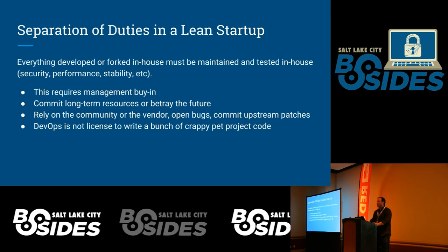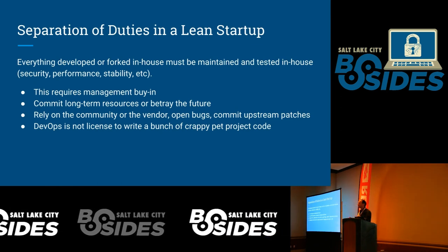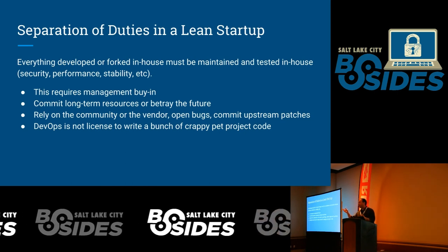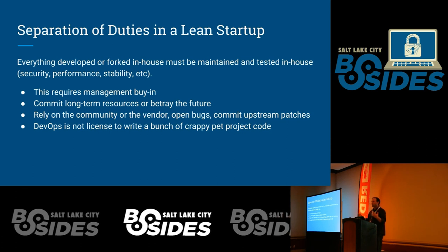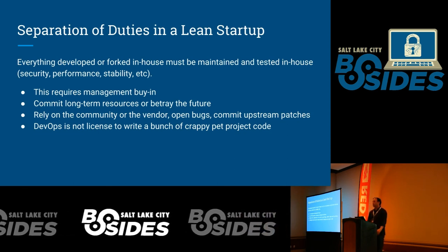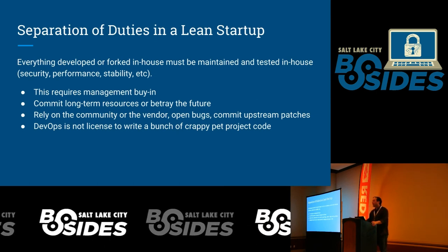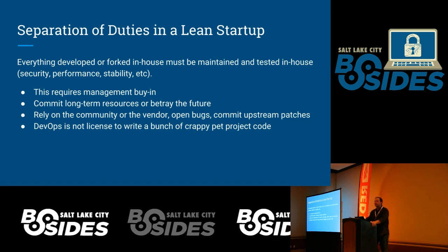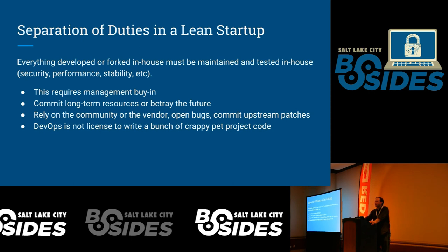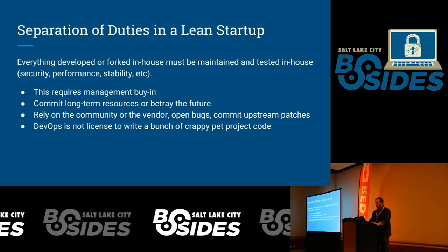Everything that's developed or forked in-house, this is worth just a second. Anything that gets developed or forked in-house now belongs to the house. It has to be maintained, just like your web API, just like whatever other components you own that you built. You built that script. You built that piece of code that you so badly needed in-house. And usually that's a bad thing because then it sits and it atrophies. You need buy-in from management to support it. You need to be able to rely on the community, push it upstream.